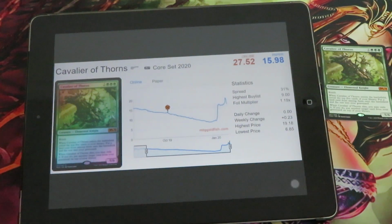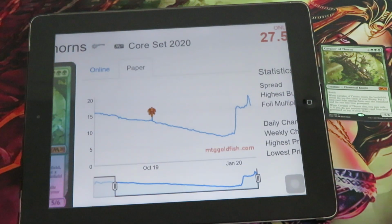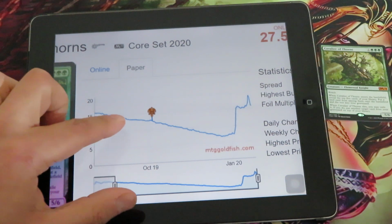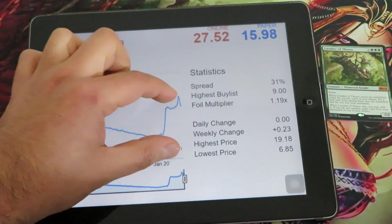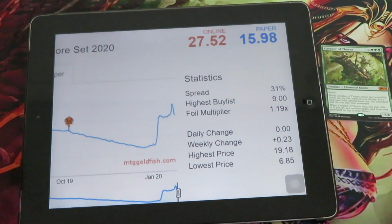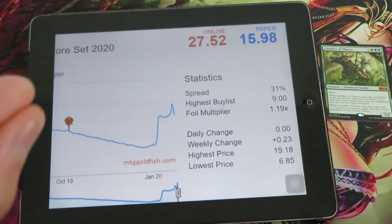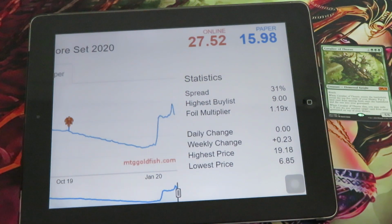There's obviously the other version of Cavalier of Thorns, the foil version, and here we see really and truly the same trend. We see that the price was falling even for the foil. Then all of a sudden we see a drastic increase in price. The current price is around $16, which I must admit, there's very little difference between the non-foil and the foil version of Cavalier of Thorns, and that means that the card is being demanded for play and not for collection.